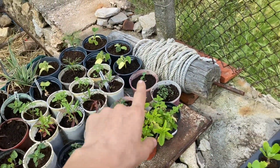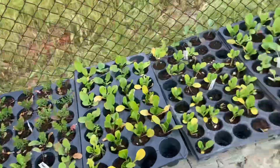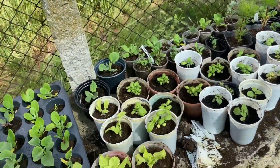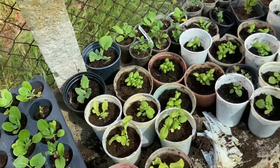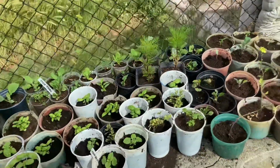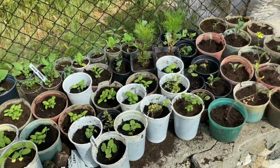One nasturtium over there. I've got some more nasturtium elsewhere. And some basil here, cucumbers again. Here's some more lettuce. Got lots of lettuce, which is good because I eat a lot of lettuce, so that's useful. Anyway, I think it's time to start doing stuff.